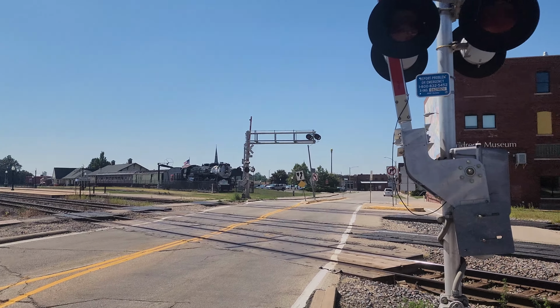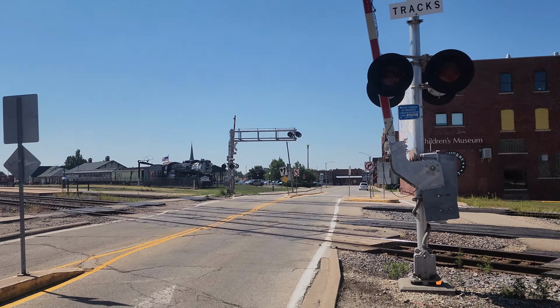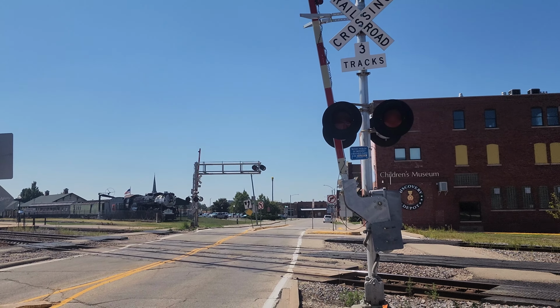But yeah, I guess with all that said, this was the Mulberry Street railroad crossing here in Galesburg, Illinois. Really neat crossing, even though I do have to leave shortly because I want to find another crossing around the Mendota sub, tour that, and yeah, go from there. But I guess with all that said for now, over and out.